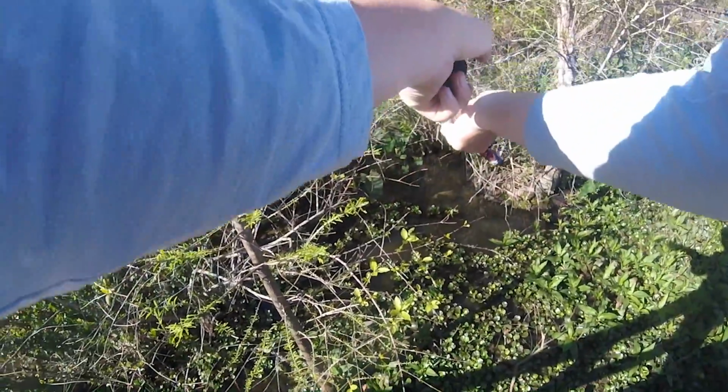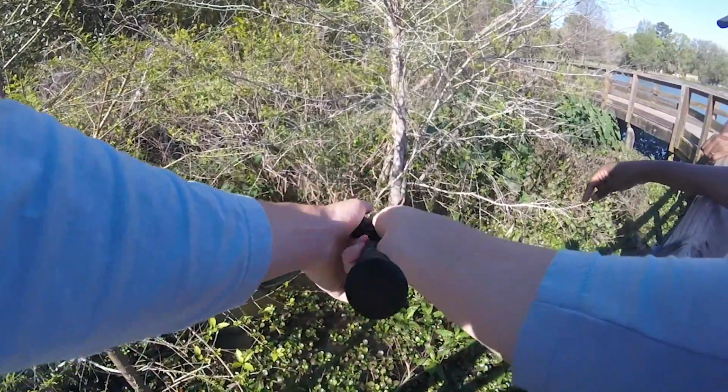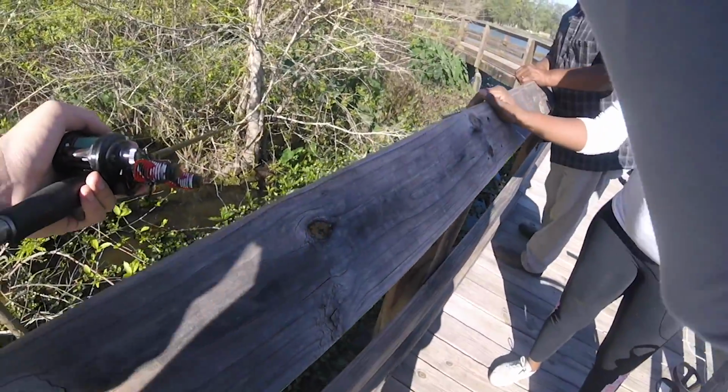Okay, so I see this white piece of trash. No, he's a little bit to the left of the white piece of trash. Yeah, he's right there. Matter of fact, he just flew right by him. Is he big or small? Right there. Pretty big. Okay, I see him. You see him? I see him. Yeah. I had no idea.